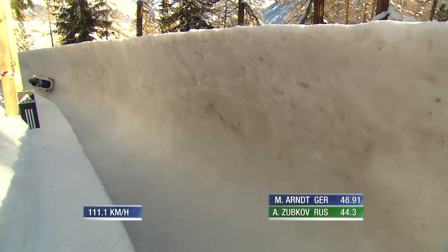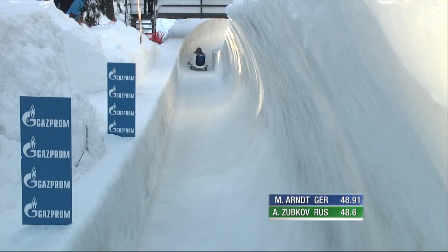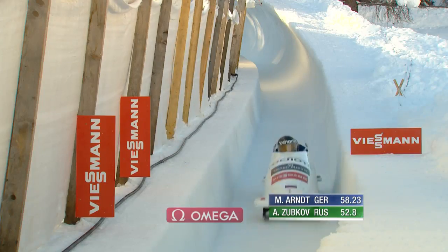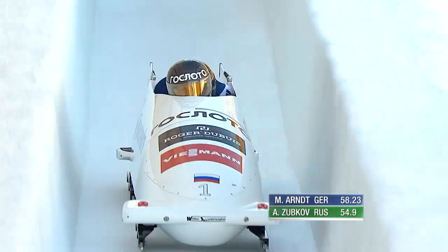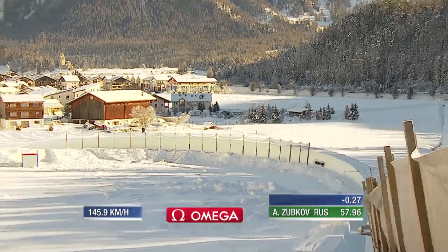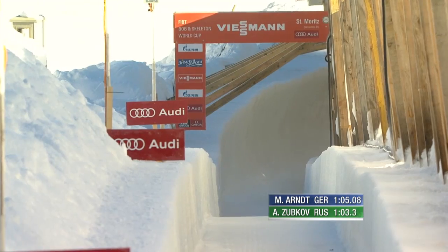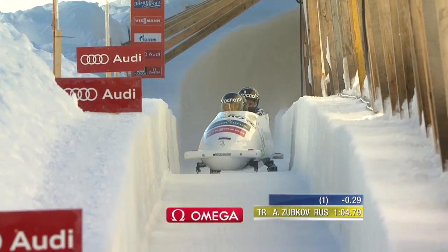Look at this speed. He blows everybody away. 2 kilometers. This is it, Mr. Zubkov. Little rocky at the bottom. Big statement here. 146 kilometers an hour, maybe higher. His coming out heat of the year in four-man, doesn't matter. 145.9, fastest we've seen. Wow, big time track record. Wow. Wow. There it is.